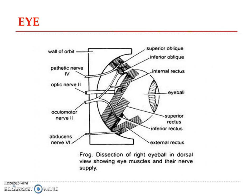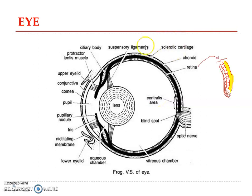We can see that the outer one-third exposed part of the eye is transparent, while the two-third part which is kept inside the orbit is opaque. When we take a section of the eyeball, we can see that the wall of the eyeball is composed of three consecutive layers. The outermost is the sclerotic layer, the middle is the choroid, and the innermost is the retina.